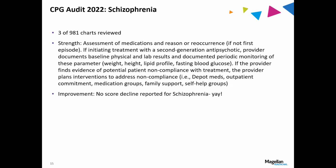The schizophrenia CPG showed a large increase from 87.39% in 2021 to 95.45% in 2022. The 2 criteria that showed the most improvement was if the provider finds there is evidence of potential patient noncompliance with treatment, provider plans interventions to address noncompliance: depot meds, outpatient commitment, medication groups, family support, self-help groups, with an 83% jump.